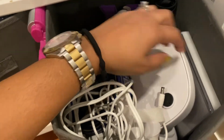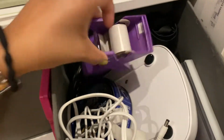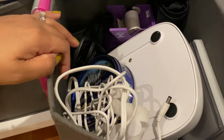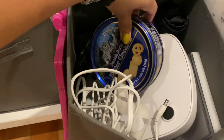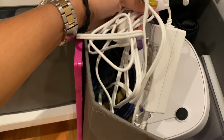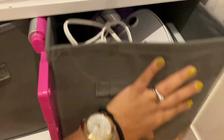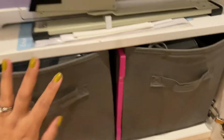Then in here, I just have some tools that I don't frequently use, like a die cut thingamajig you can see, and a sticker maker thing, which I need to buy replacement tape for, and all of my dies are in here. This belongs to my Cricut. It's like the plug. And then back here I've got my sewing machine pedal. So that's just all things that you need but you want to keep out of sight.